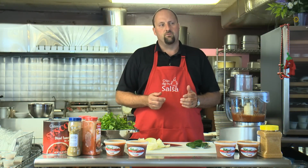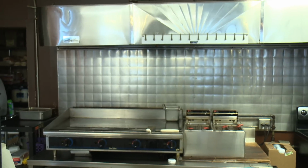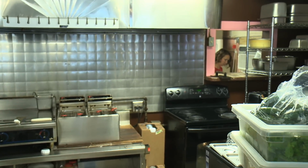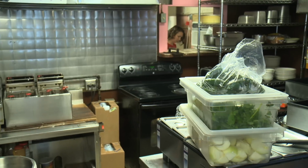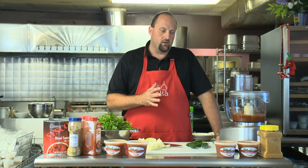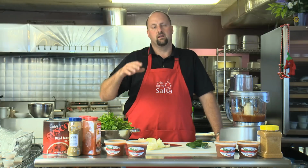The reason that we utilize Maddie's Place: for FDA regulations, we have to have a commercial kitchen that's checked off, that's inspected, that's certified. And in going through the process, looking for kitchens, she was willing to open up her kitchen and allow us to utilize it for a while, just so that we could get our product made, get it certified, get it out on the shelf.